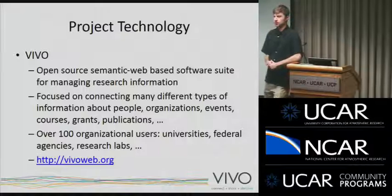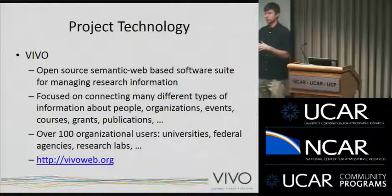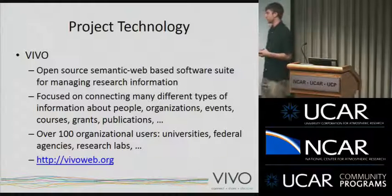And the idea is, if you have a large research university, you've got information in lots of different databases across campus about people, maybe what classes are being taught, what grants are being received, what publications have been written by the faculty members, and they're all kind of separate. And so VIVO was created to have one place that this information could be put together.